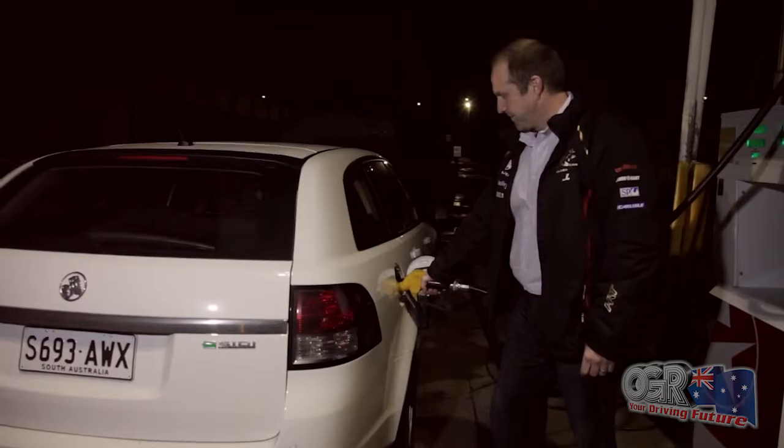The VF Commodore, it's made it back to Mount Gambier today on one tank of fuel. 7.7 litres per 100 kilometres. Left Adelaide today at about 1:30, just after 6 o'clock here in Mount Gambier. The VF Commodore has proven that large cars are very frugal on fuel, and there's not a problem at all driving one of these from Adelaide to Mount Gambier and back on one tank of fuel. The myth has been busted.